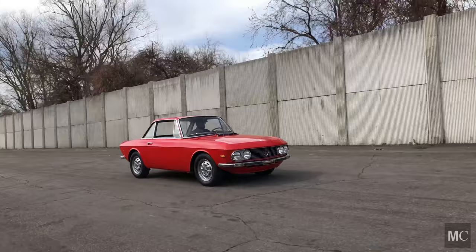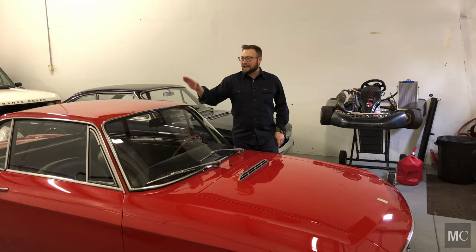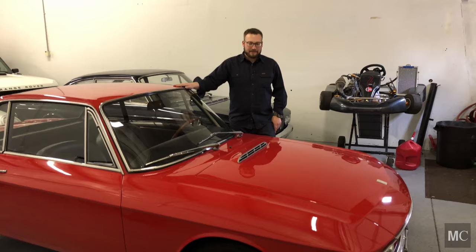Today we're taking a look at this cool Italian imported car. This is a 1972 Lancia Fulvia. This is a Series 2 being a 1972, so versus the Series 1 that we have back there.